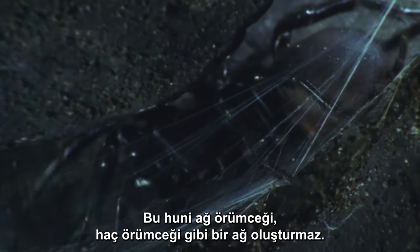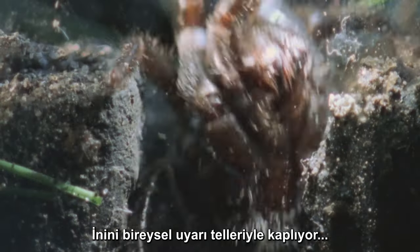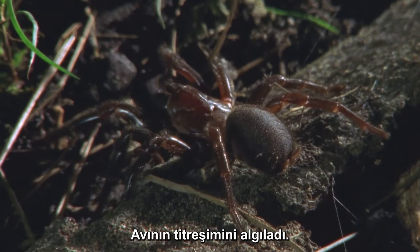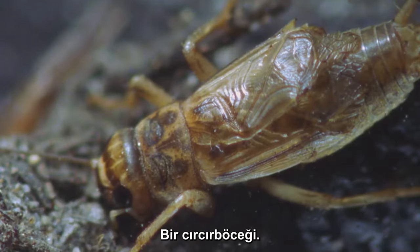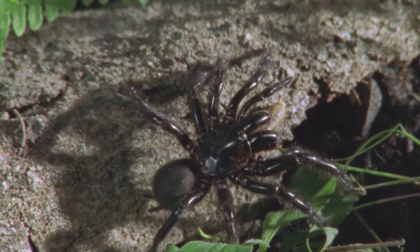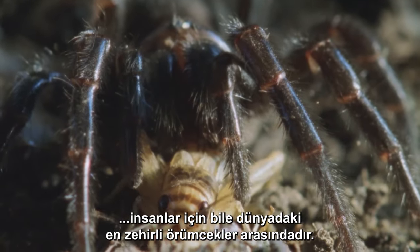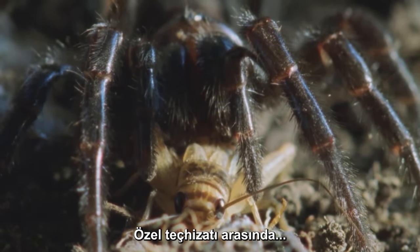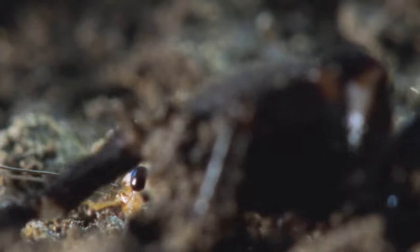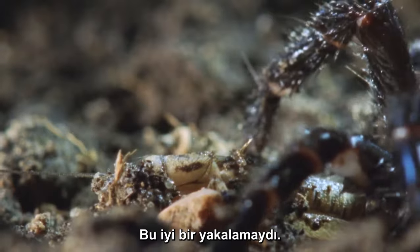This funnel web spider doesn't build a web like the cross spider. He lines his den with individual strands that alert him to intruders at the entrance of his den. He's picked up the vibration of prey. A cricket. This Special Forces spider is among the most venomous in the world, even to humans. Among his special gear, a pincher that can supposedly pierce a person's toenail. That was a fine catch.